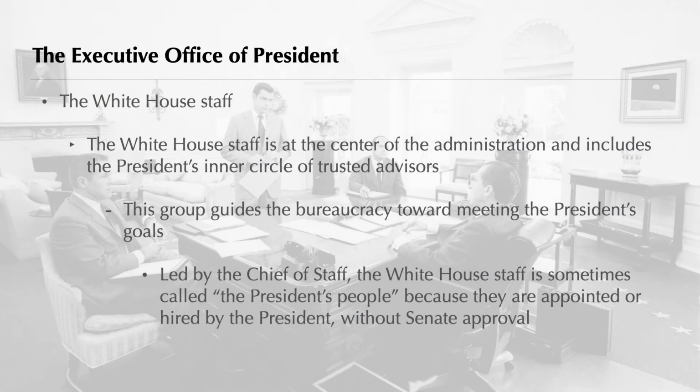At the center of the administration is the White House staff. It includes the president's inner circle of trusted advisors and assistants. Some of these people see the president every day. They give advice and information about national security, the economy, and other subjects. The White House staff also helps guide the bureaucracy toward meeting the president's goals.